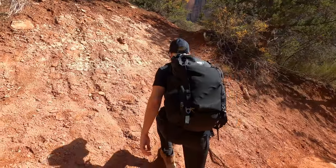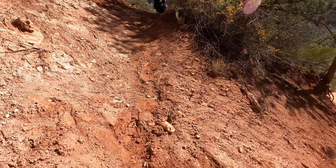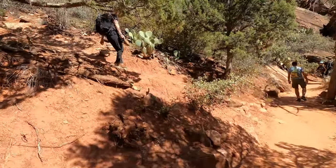Whoa. What's that? Yeah, it literally just cuts across. Oh, okay. I'm just gonna go this way. Skyler's taking a shortcut. There he is.